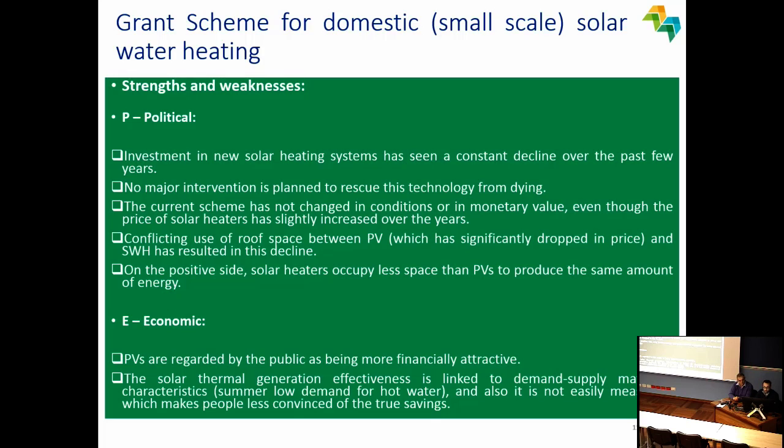From a political point of view, investment in new solar heating systems has seen a constant decline over the past few years. No major intervention is planned to rescue this technology from dying. The current scheme has not changed in conditions or in monetary value, even though the price of solar heaters has slightly increased over the years. There is conflicting use of space between PV and solar water heaters, which has resulted in this decline. On a positive side, solar heaters occupy less space than PVs to produce the same amount of energy.